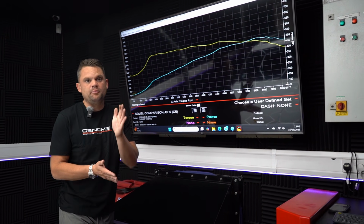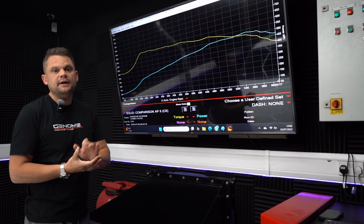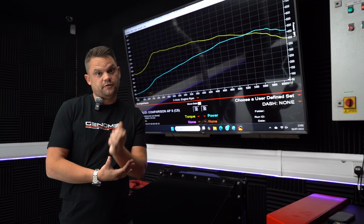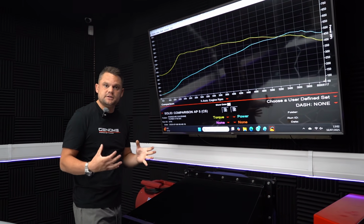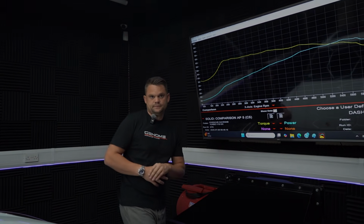So we'll go away, build the calibration, flash it onto the car, run it up, see where we're at, get an idea from the data logs of if we're happy with what we're doing, see what it's changed, and then we'll take the car on the road once we're happy that the dyno side of the production is done.